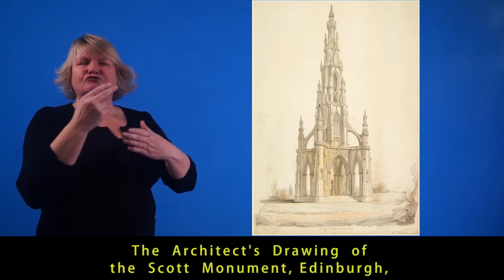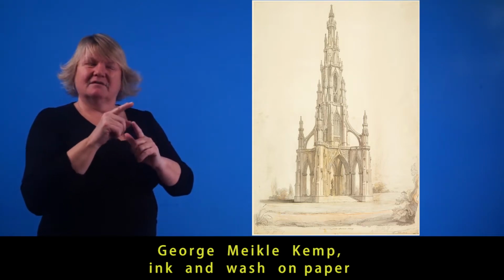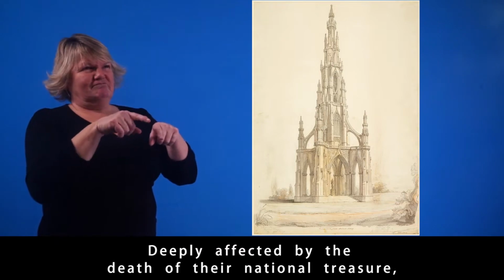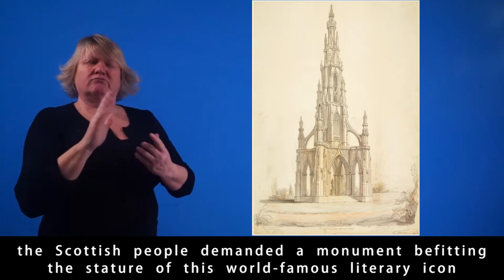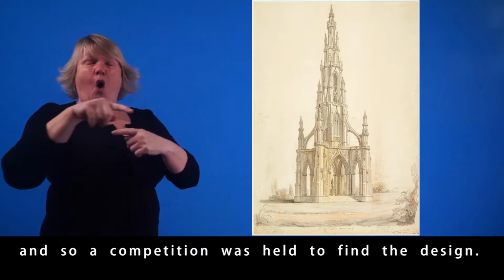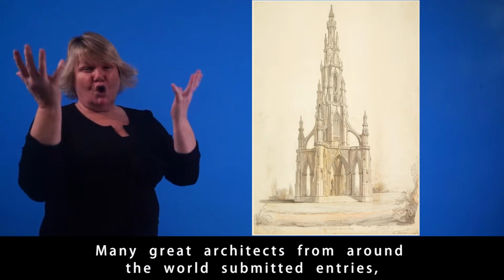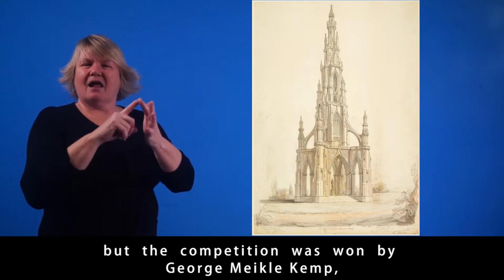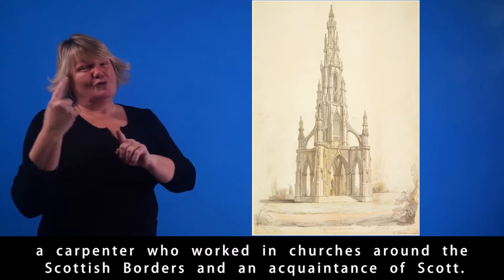The architect's drawing of the Scott Monument, Edinburgh. George Meikle Kemp, ink and wash on paper. Deeply affected by the death of their national treasure, the Scottish people demanded a monument befitting the stature of this world-famous literary icon. And so, a competition was held to find the design. Many great architects from around the world submitted entries, but the competition was won by George Meikle Kemp, a carpenter who worked in churches around the Scottish borders, and an acquaintance of Scott.